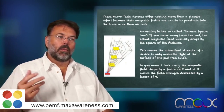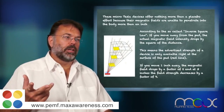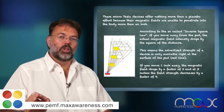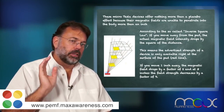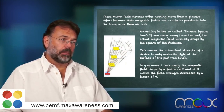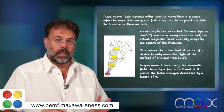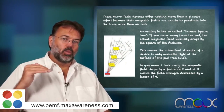Micro Tesla or milligauss is actually really something that causes more of a placebo effect, and you need to be careful. Always look for the results that people show you and not what they tell you, because sometimes there's a big discrepancy. We had those devices in the clinic and we saw the results, pretty much nothing. Okay, now let me just explain why.